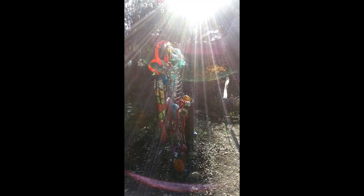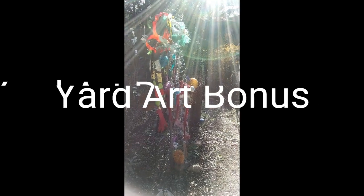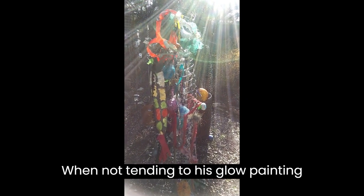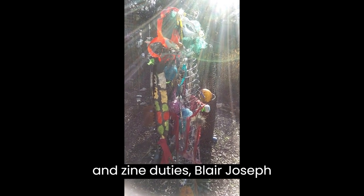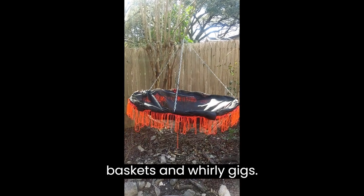Yard Art Bonus. When not tending to his glow painting and zine duties, Blair Joseph Wilson tends to his yard art, hanging baskets, and whirly gigs.